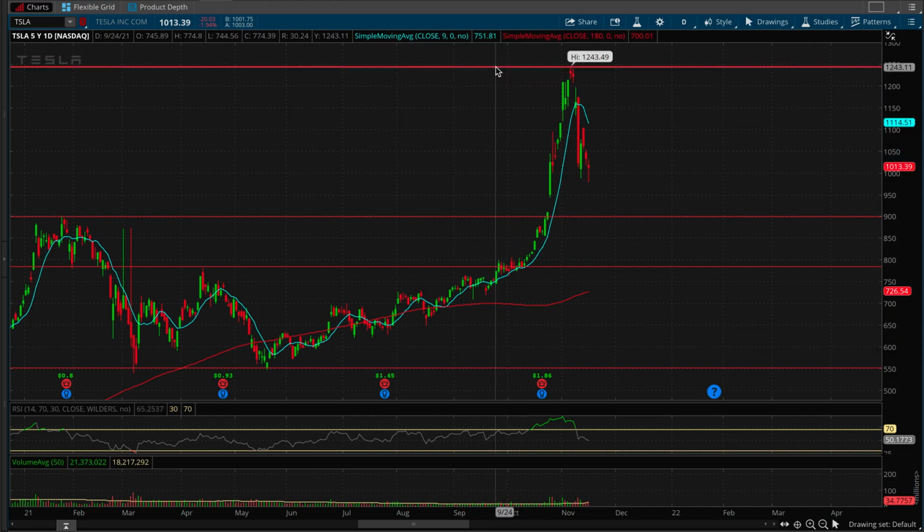Taking into consideration these lines that we have drawn here, four to be exact: our top line, which is our resistance at all-time highs, this red line right here. The next line right here is at $900, which is our first support area. Our second support area is at around $780, and our third support area at $550.